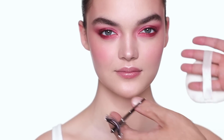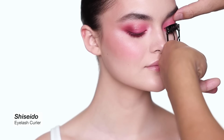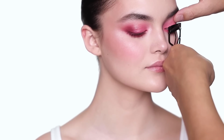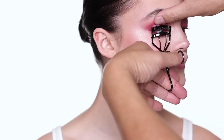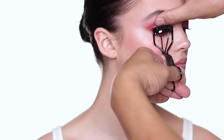Before I apply mascara, I always curl the lashes first. Look down for me. And this lash curler is definitely one of the best ones out there. You can check it out, and I'm not just saying that. It is a cult favorite for a long time. And so is the mascara I'm gonna use next.